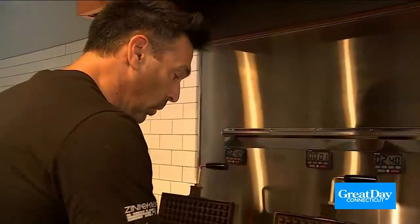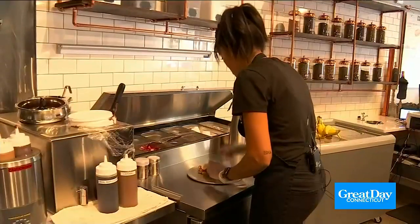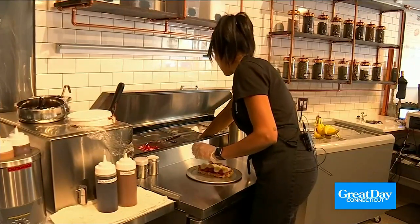There's a shop in Glastonbury where people are literally lining up. It's called Xenikins Belgian Waffle and Cafe. It's been open for just a little over a year now, and it's fantastic. Take a look. Everything's to order. Ed and Elizabeth Angelillo are working hard, but it truly is a labor of love.